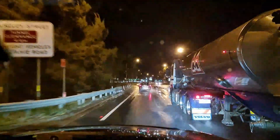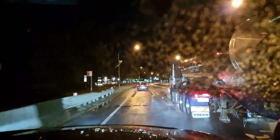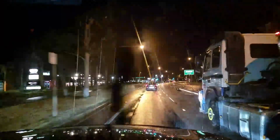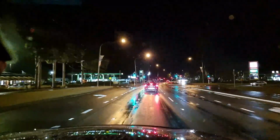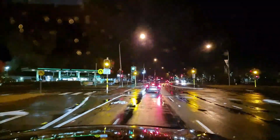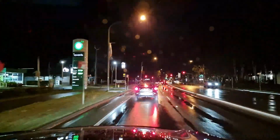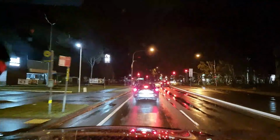Today we've had about 60 mil of rain, and this afternoon it's picked up quite windy. So if I start to stutter or things like that, it's because I'm paying extra attention to the road, and I'll lose train of thought.